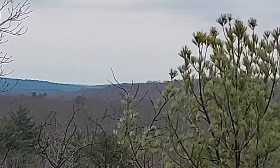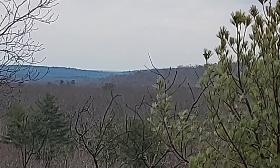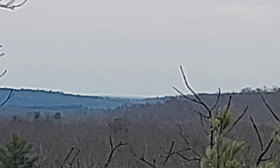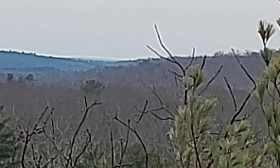I'm going to have to use my imagination to think that that's Block Island and Block Island Sound. Way, way off in the distance. And it certainly could be, and it certainly looks like it, but I can't tell for sure. Let's pause for a minute and look around some more. This is quite an impressive rock outcrop.